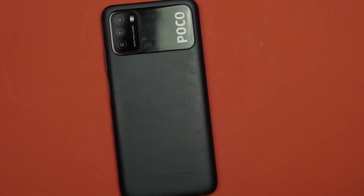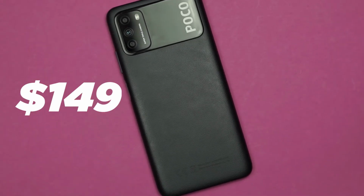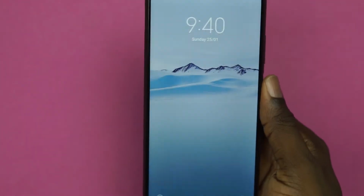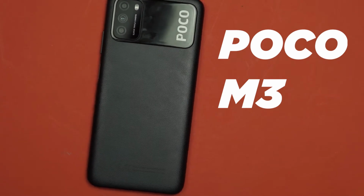Hi guys, welcome to another edition of Cyber Reviews. Today we are going to look at one of the best phones money can buy. Speaking of money, you don't need a lot to get this phone. For just $150, you are going to get a phone which has all the amazing specs we are going to talk about. This is the Poco M3.